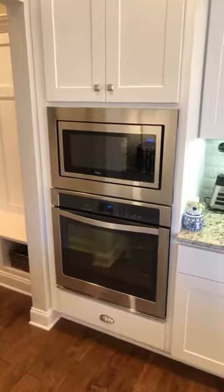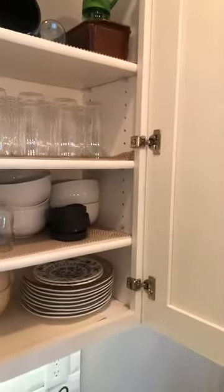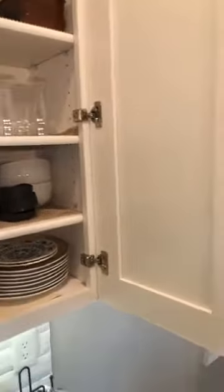We don't want to go through everybody's cupboards, but we'll check out some, because the owner here has lined them. And they're fully adjustable. You can see on the sides here, so you can adjust the heights on all those.